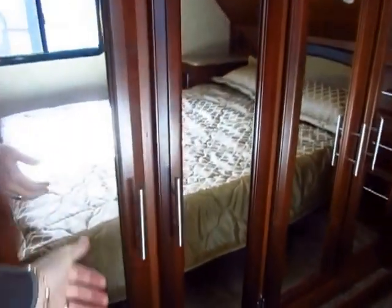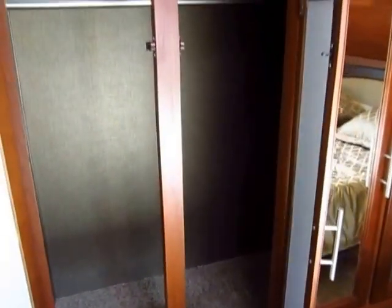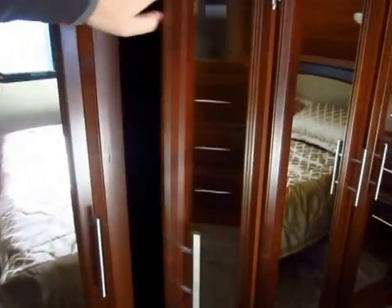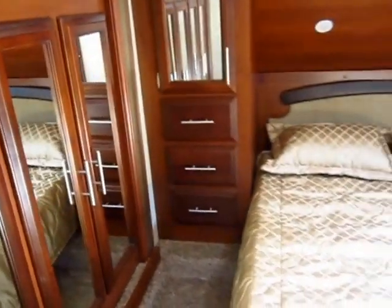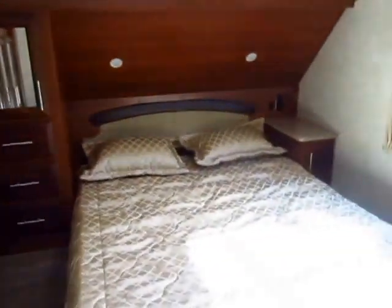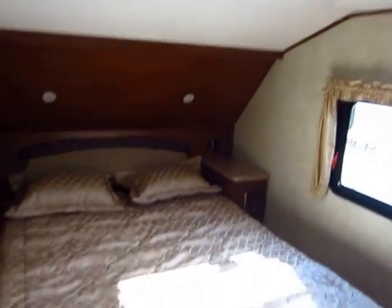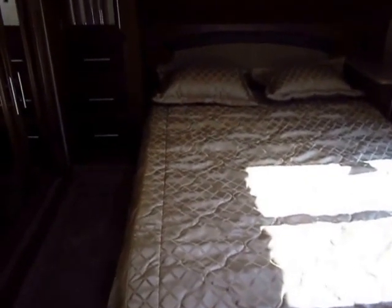Now, you notice they did something very smart. A lot of manufacturers will, wow, those hinges are brand new, kind of fighting me. They won't put the mirrored inserts on here. And the problem with that is it makes your bedroom look very dark and boxy. Those mirrors reflect all the light that comes in from this window here and from our overhead vent. So you still have a comfortable, well-lit, very nice-looking bedroom instead of feeling like you're crawling into a box.